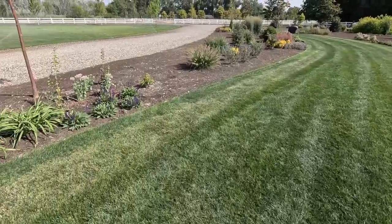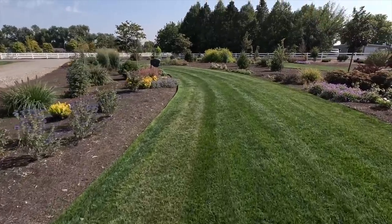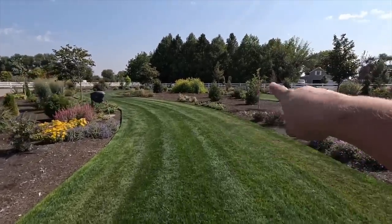I had 3 little tiny clumps of sedum left, and I just popped them right over here. We're just gonna walk down the way here because there's several things over on this side.